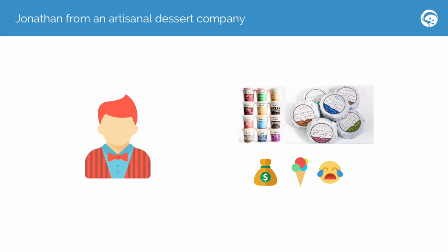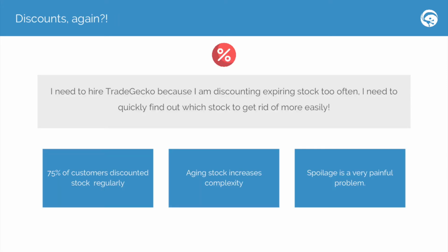What Jonathan described as a major pain point is having to discount or even throw out certain goods with short shelf lives. What can be more sad than throwing out ice cream? What we learned from Jonathan's story and from his perspective is that I need to hire TradeGecko because I am discounting expiring stock too often, and I need to quickly find out what stock to get rid of more easily.